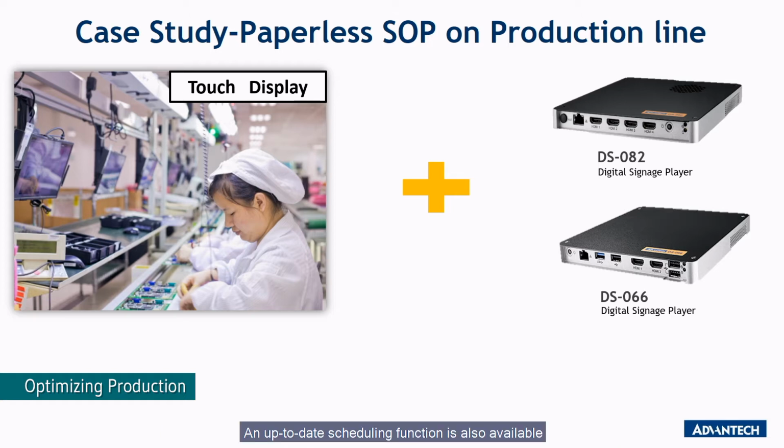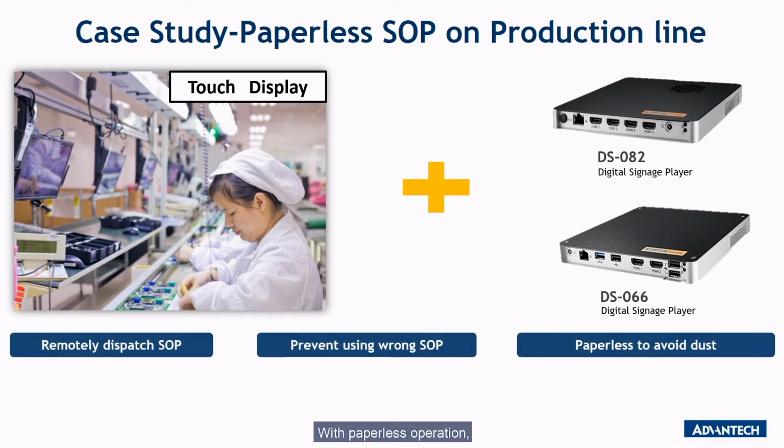An up-to-date scheduling function is also available to allow real-time management of display information and advertising campaigns. With paperless operation, production engineers can not only remotely dispatch SOP quickly to keep away from using wrong SOP, but also could keep those documents away from dust.